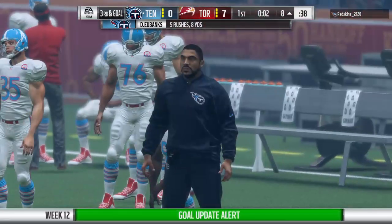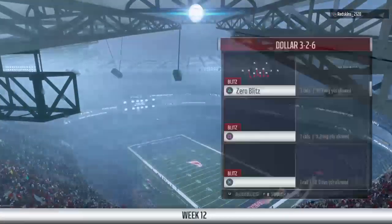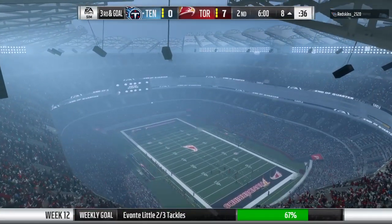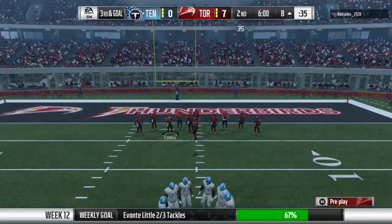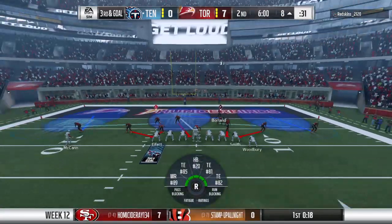A big loss suffered by the offense after that nice tackle. Only a couple yards there, and that's going to set up a long 3rd and goal. And they'll come up looking to keep this drive moving. 6 plays got them down here. This is play number 7, 3rd and goal.